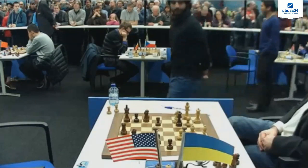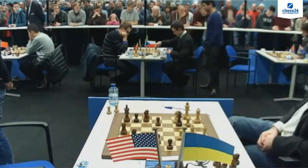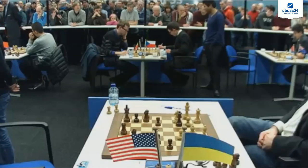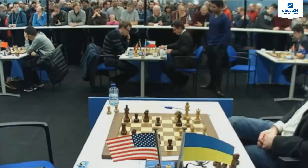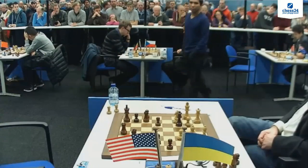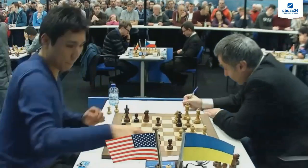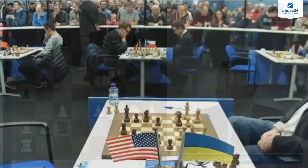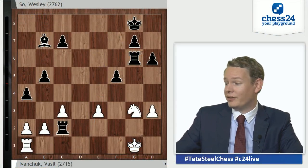Here we barely see him. He's sitting at the board. Of course, he knew he was lost for quite a while. Wesley So is standing in the background looking at other games, and Ivanchuk keeps weighing his options. I believe now he comes to the realization it's hopeless. He waves, so Wesley So comes to the board and they shake hands. Wesley So wins this game with the black pieces against Vasil Ivanchuk.